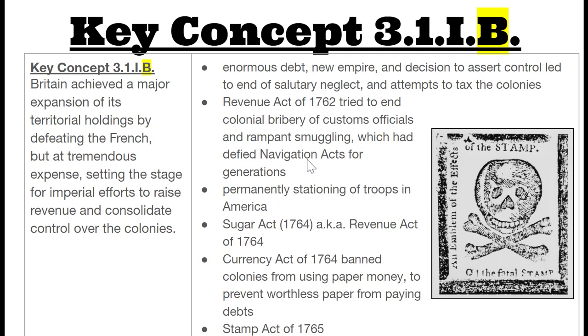The Revenue Act of 1762 is one that tries to end colonial bribery of customs officials and the rampant smuggling that was happening to get around the Navigation Acts. They also are going to permanently station troops in America because they figure we have to keep on shipping our troops back overseas to protect the Americans from the natives. Why don't we just keep them there, keep our redcoats there as a permanent force in America, which the colonists do not like. A little bit intimidating to have the redcoats in your backyard constantly.